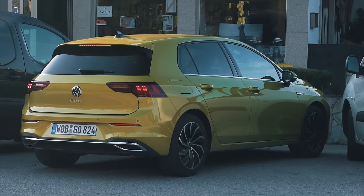I've never seen that before. It's nosed me in. So it can reverse you in, it can nose you into a perpendicular parking bay, and of course, it can do parallel parking as well.